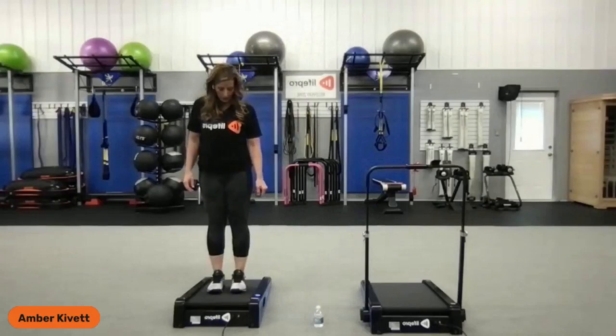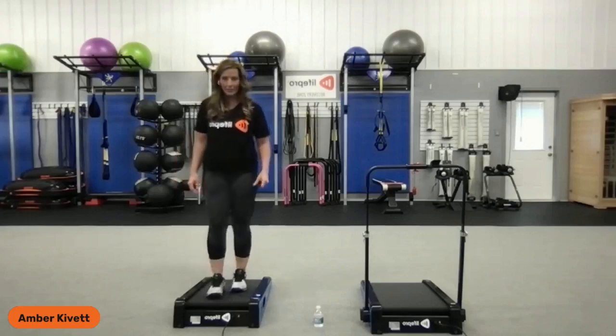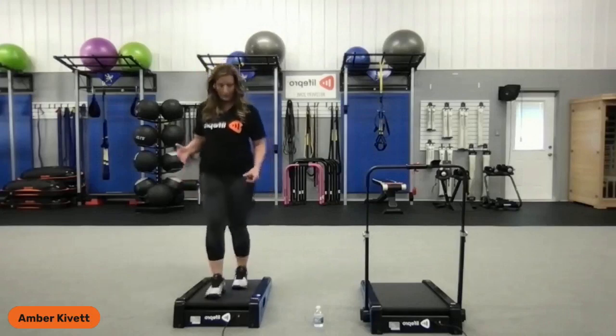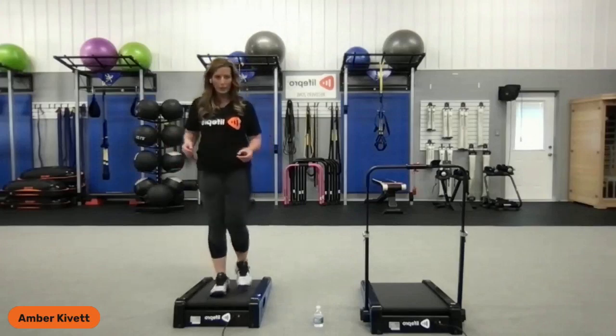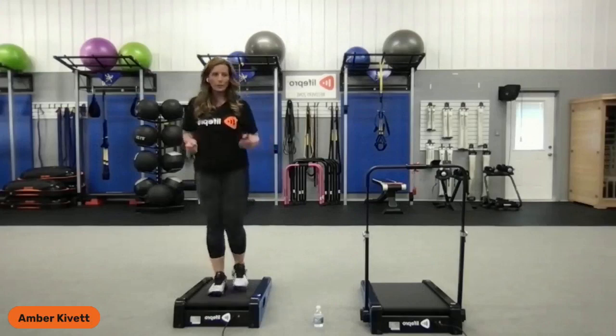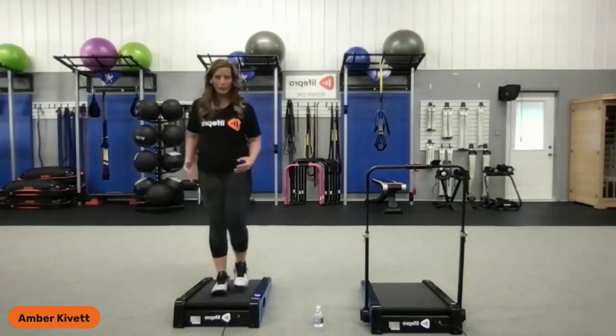Once I push start, it's going to go to start. It's going to count down 3, 2, 1, and now the belt is moving, okay? And it's only going to move at a pace of 0.5. And 0.5 is a good pace to get comfy with kind of where you're at on the belt until you get used to the belt, okay? The faster you have to walk, the harder it is to stay on such a small belt.